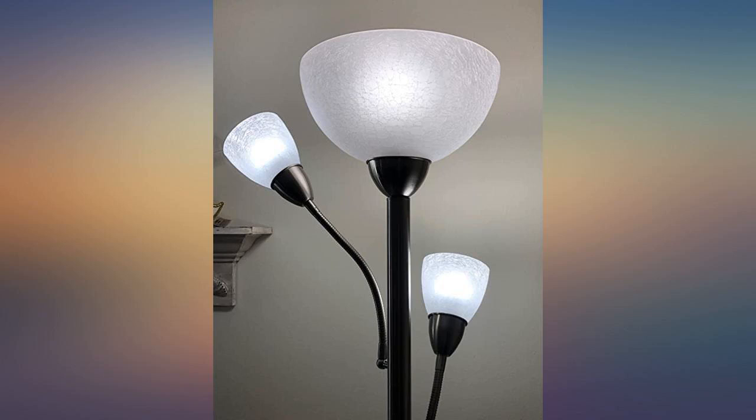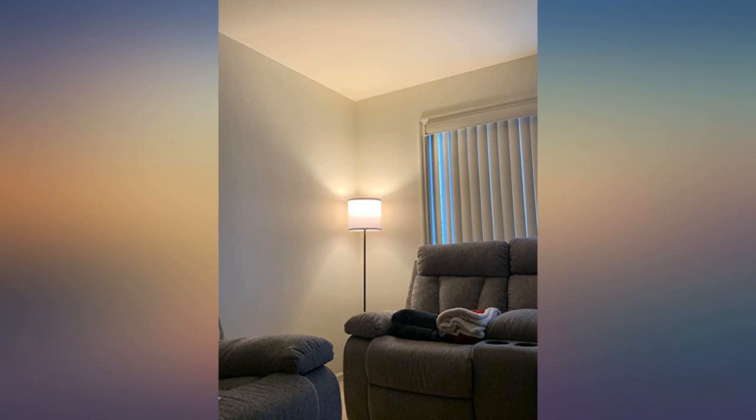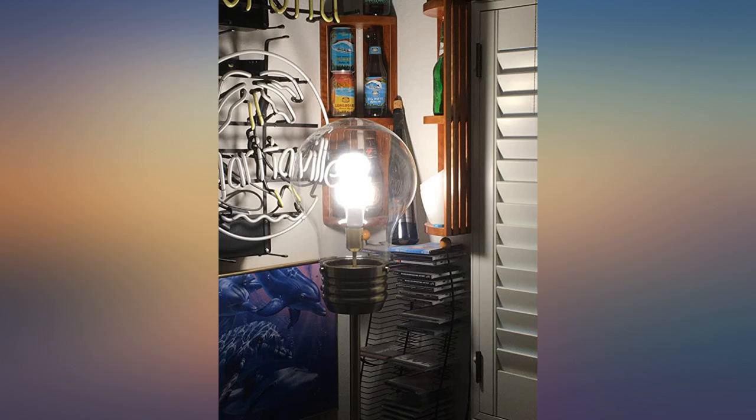Not sure how energy saving you would call these, as they clock in at over 20 watts each, which is a bit high for LED bulbs. But damn are they bright.